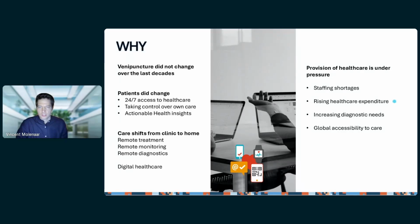Here on the right side of the slide, you can see next to all those changing demands, there is also more macroeconomics. So there's the burden of healthcare provisions right now. This was, of course, a major challenge during COVID, but the challenge continues to grow with the staffing shortages, rising healthcare expenditure, and increasing diagnostics needs from all the different changing demographics. Because life expectancy is growing globally, and so does the prevalence of chronic diseases, this all translates into more diagnostic needs. And how can we still facilitate these needs without the staffing shortages, for example?